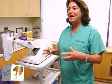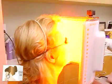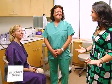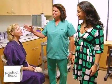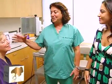We're learning how to modulate light and make it effective in stimulating our skin and our collagen. Okay, doctor, so we're done here, right? That's right. Now after this, Cynthia will ice a few minutes before she applies her makeup, and she might decide to do a little Botox or fillers in conjunction with this.